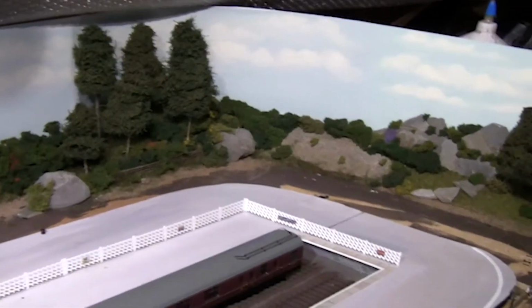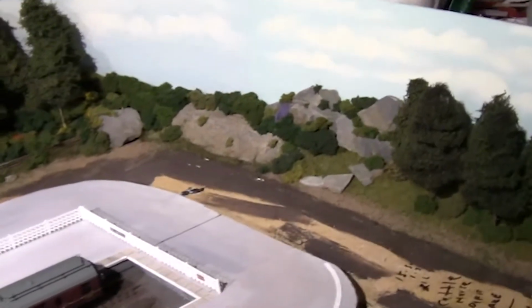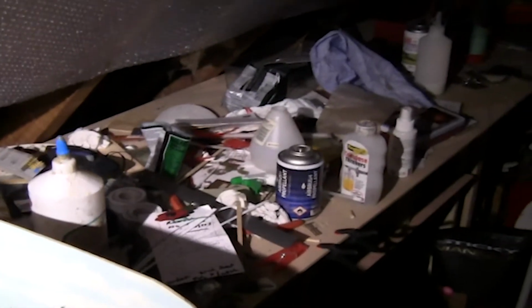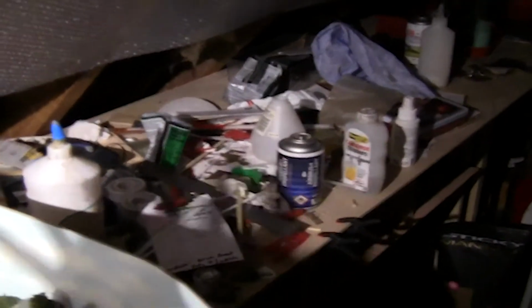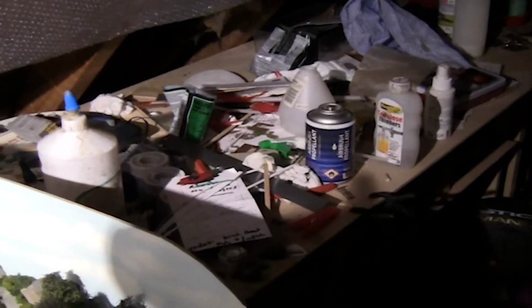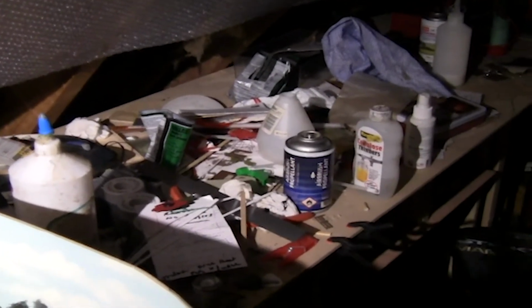So the next thing I'm going to show, it's not very tidy at the moment, it's got quite a lot of stuff on it actually, is this back area just here. So I'm just going to stand here and explain it. We've got a lamp there that we're going to be using to light this area up. This is going to be a modern day layout. So this is going to have a diesel depot.